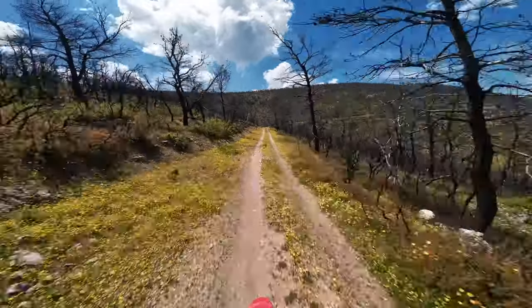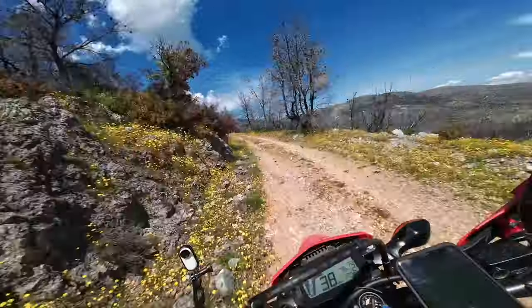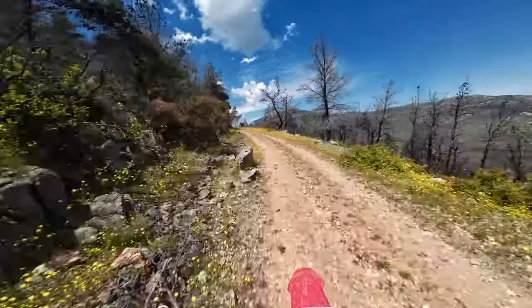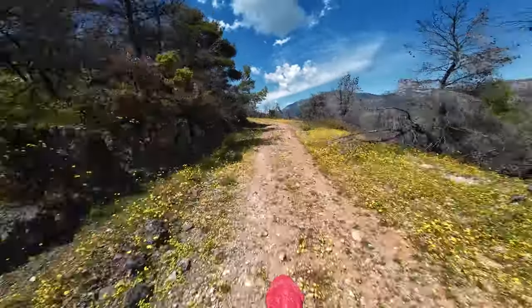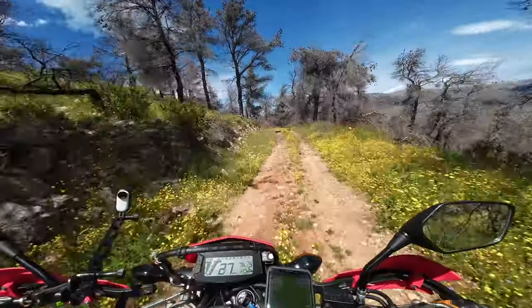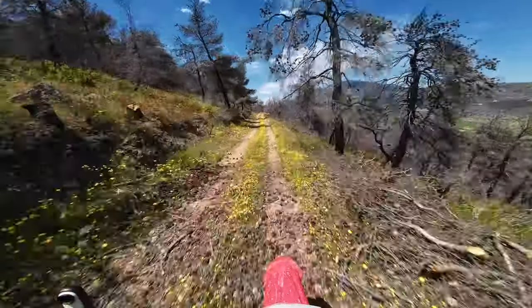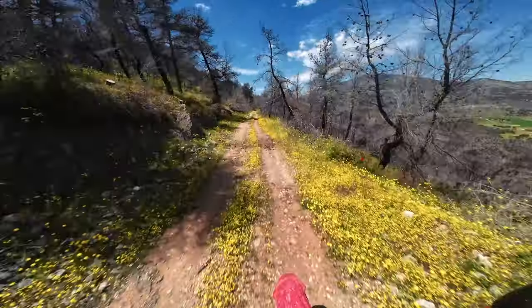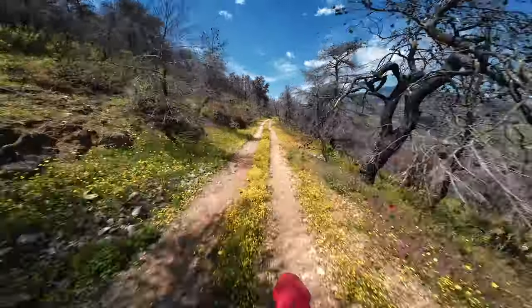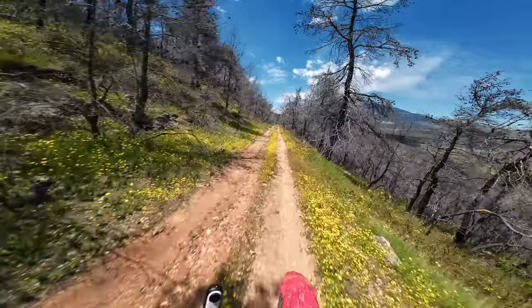Can't see him yet. A lot of rocks here. Maybe he started racing me. Oh, I almost fell down. We should be catching up at this speed. Woo! Need to watch out for those rocks because they can easily just throw you anywhere if you're not ready.